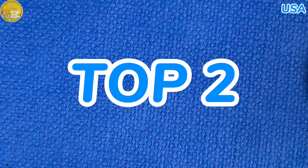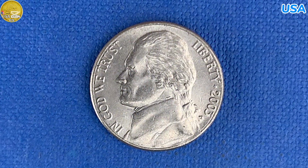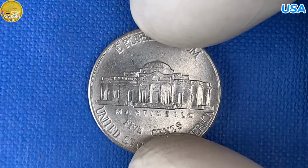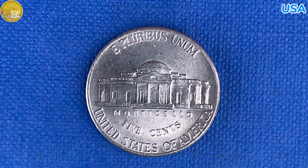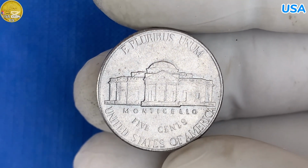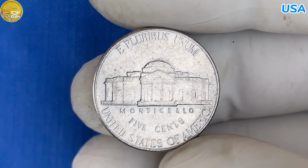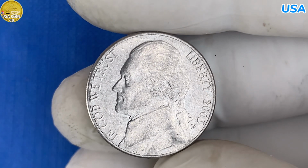Top 2. When we think about coins, the first ones that usually come to mind are the larger denominations, quarters, dimes, or even the occasional dollar coin. But in the world of numismatics, even the smallest of coins can have incredible value. One such coin is the 2003 Jefferson Nickel, a seemingly ordinary 5-cent piece that has become a target for collectors looking for rare and valuable finds. You might have one of these coins sitting in your pocket or coin jar, but what if I told you that this small nickel could be worth far more than just 5 cents? In fact, the 2003 Jefferson Nickel holds potential value that might just surprise you.